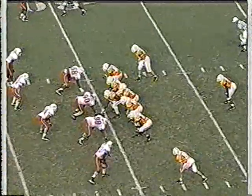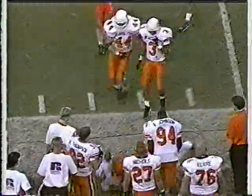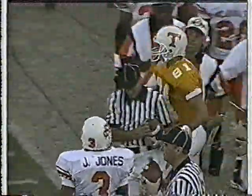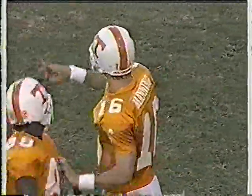Looking at a third down and 2. So it's a pretty big down here for Peyton Manning. He fires. He's got his first down. Benji Schuler. First down and 10 to go for Tennessee.